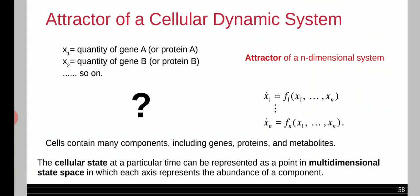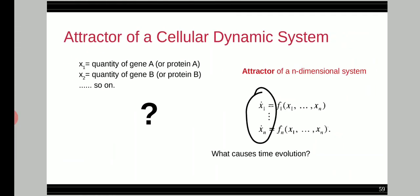Understand it clearly. Cellular state, just like I was talking about the state of a system, is similar. What will we use to represent a cellular state? The quantity of the different genes or proteins in it defines one particular state of a cell at a time, and that cellular state can be represented by a point in n-dimensional state space, obviously as we were doing so far, where along each axis we will represent the quantity of different genes or proteins.